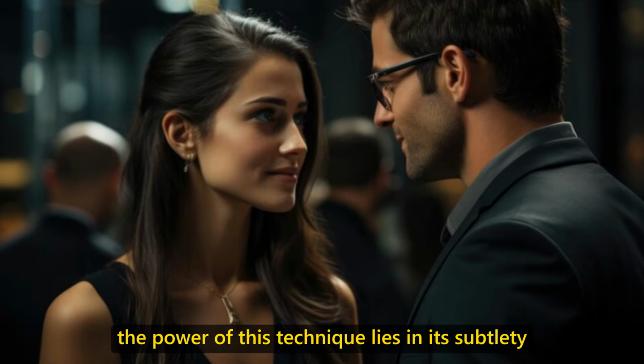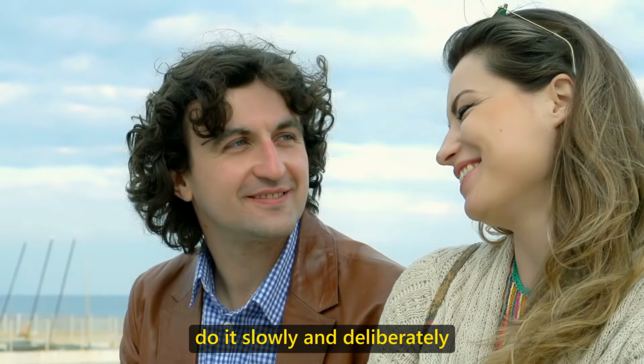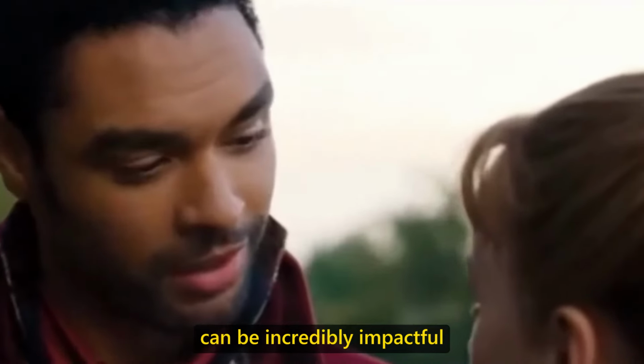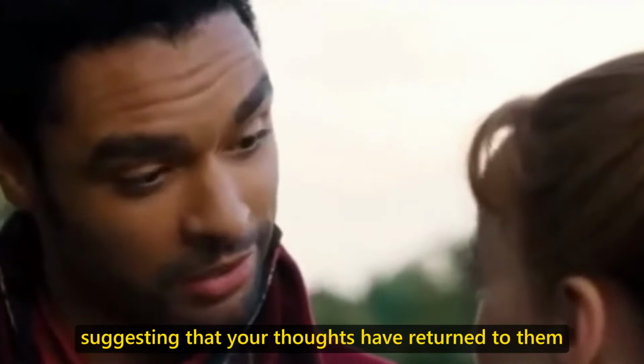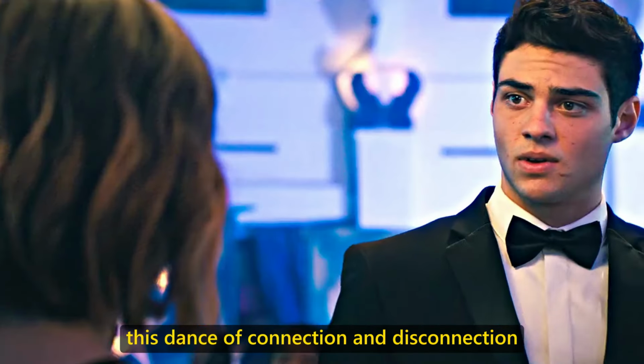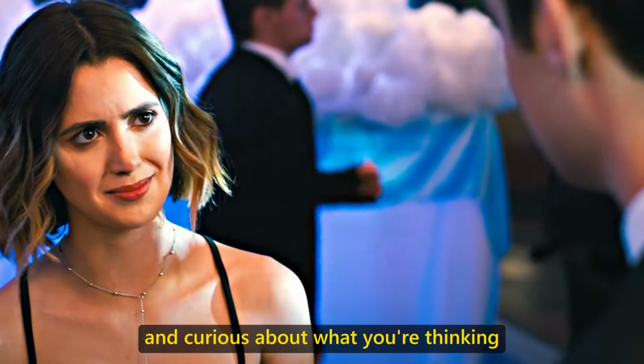The power of this technique lies in its subtlety. When you re-establish eye contact, do it slowly and deliberately. A slight smile as your eyes meet again can be incredibly impactful, suggesting that your thoughts have returned to them. This dance of connection and disconnection keeps the other person engaged and curious about what you're thinking.